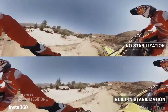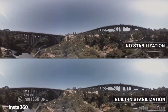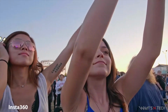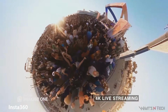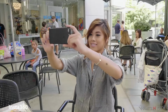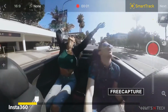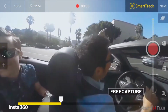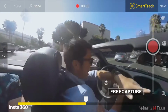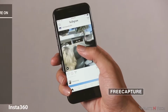Thanks to 6-axis stabilization, the One gives you smooth video without sacrificing quality. You can broadcast 360 video live in 4K, so friends and family can be there with you. Here's the kicker. The One uses all new Free Capture technology. Free Capture lets you call the shots and turn any 360 experience into a perfectly edited, classic-sized video, all on your phone.